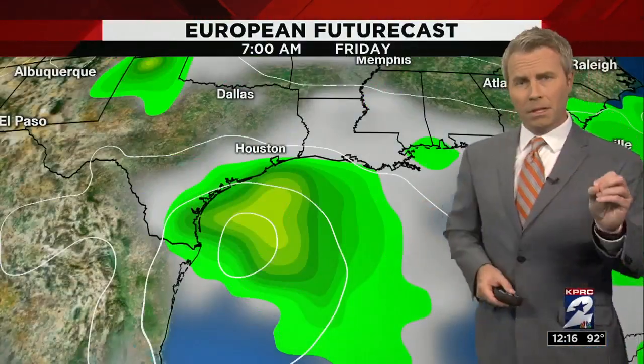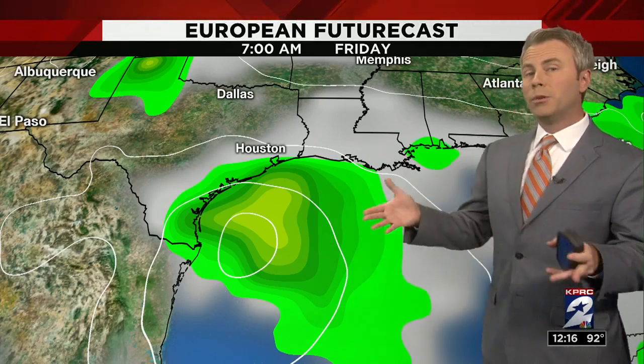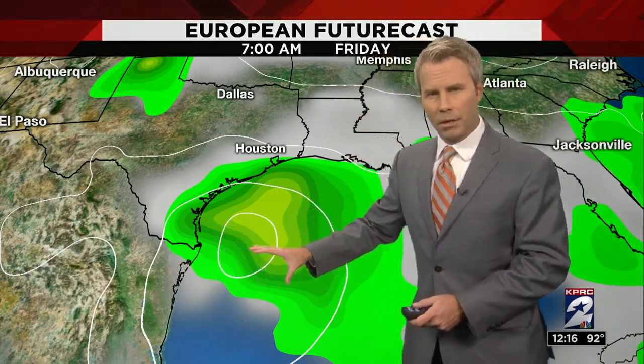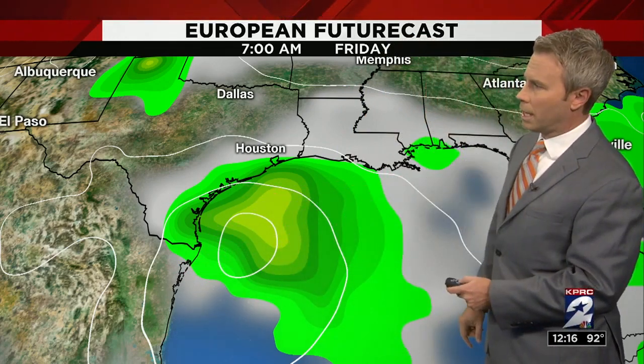Now, let's talk about a couple of different models. This is the European Futurecast. I will note, though, our in-house Futurecast takes it a little further south, down towards northern Mexico. That's one of the outliers. The other two seem to trend it a little closer towards the southern coastline of Texas.